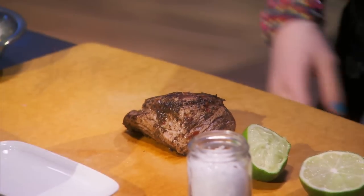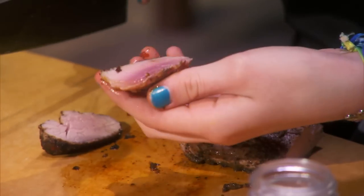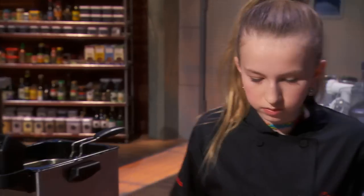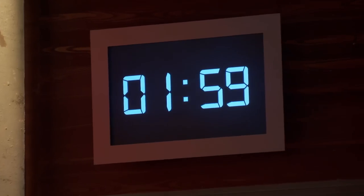I should have put in the pork earlier so that it had more time to rest, but now I have to get this plated. Is it cooked? It's kind of undercooked on the top, but there's nothing I can do. With about 2 minutes left, we should start to think about plating.